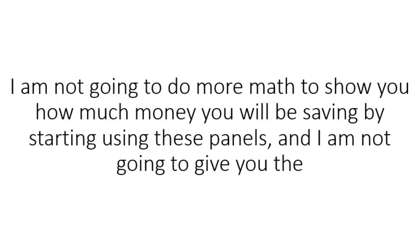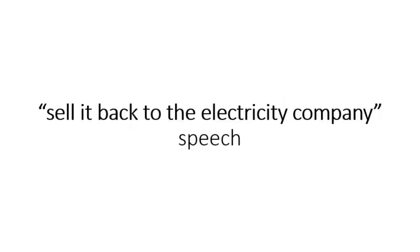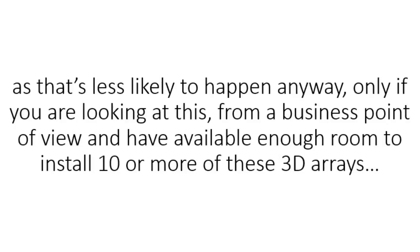I am not going to do more math to show you how much money you will be saving by starting using these panels, and I am not going to give you the sell it back to the electricity company speech, as that's less likely to happen anyway. Only if you are looking at this from a business point of view and have enough room to install 10 or more of these 3D arrays.